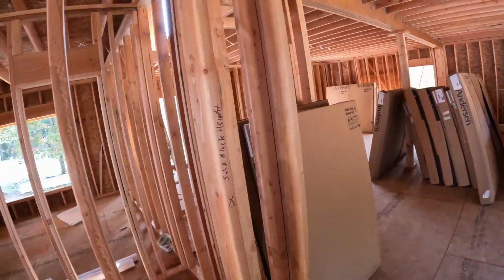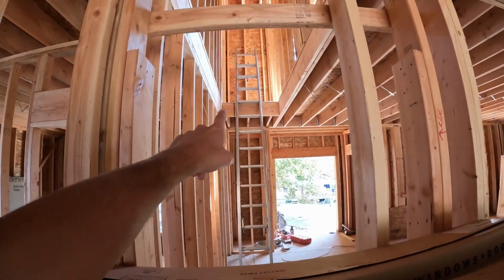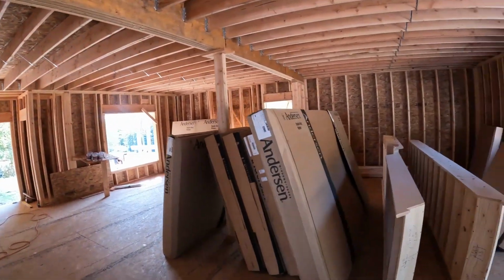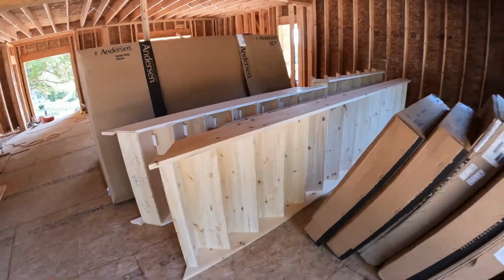Rodrigo's cutting the staircase open. Well, he might have finished it. It looks like it is. That plywood up there was about 3/8 of an inch over the opening, so we had to cut it. But we have these 2 sets of stairs to get thrown in today.